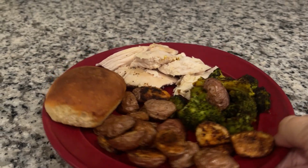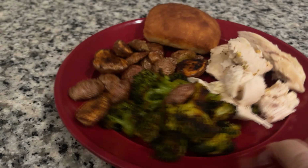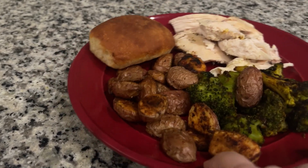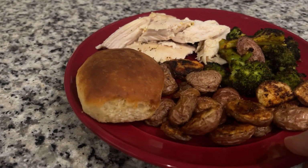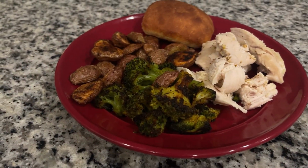All right, so here's some of the chicken from our spatchcock chicken, some roasted broccoli, roasted potatoes, the baby red potatoes, and then just a yeast roll. And that is dinner tonight.